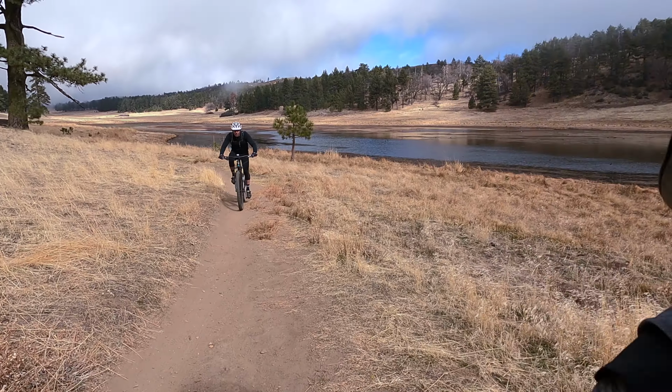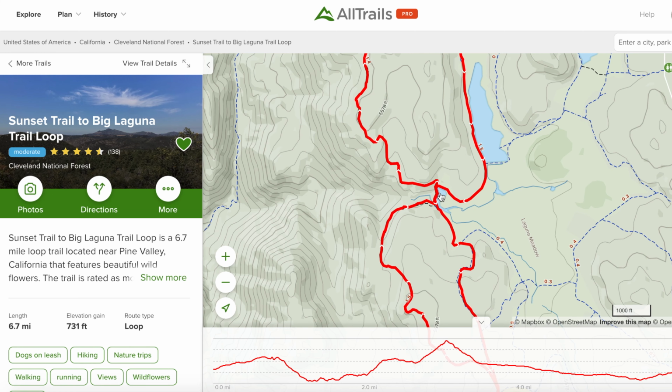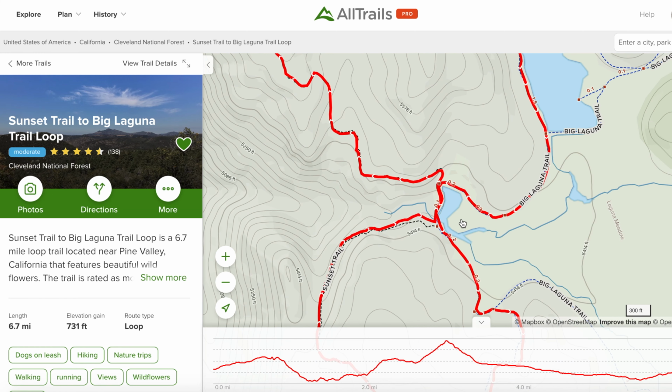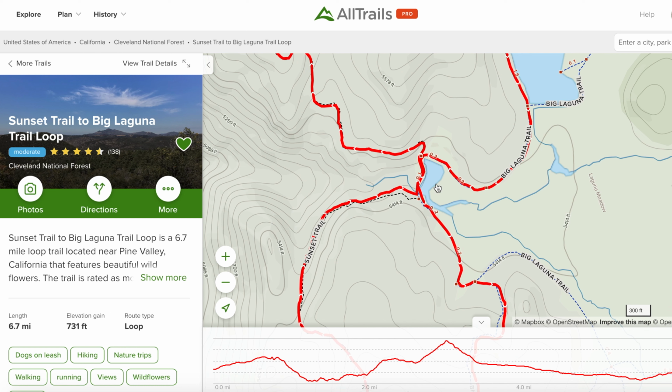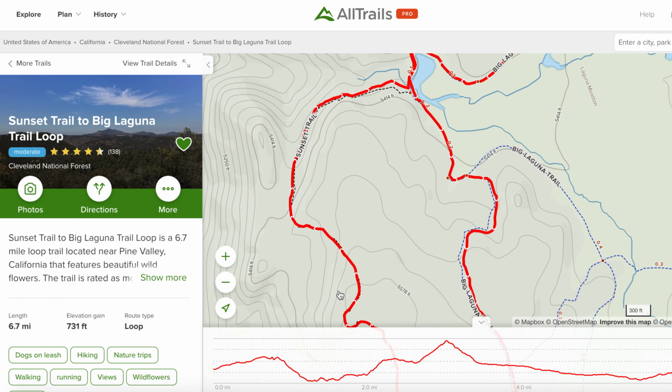Lots of people on their bikes, something to be aware of. You'll come back to the same spot you started, which is where this little sort of lake pond, I don't know what you want to call it, is. And you'll make then a right since you're coming from the north to go back around. Now you can do that or just loop the same way you came back around.